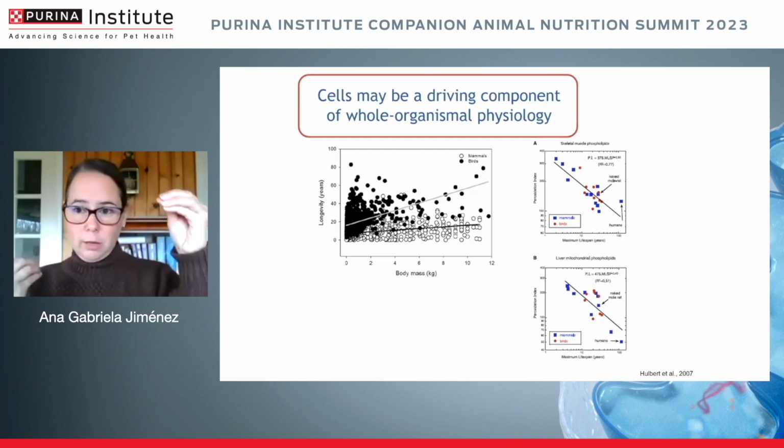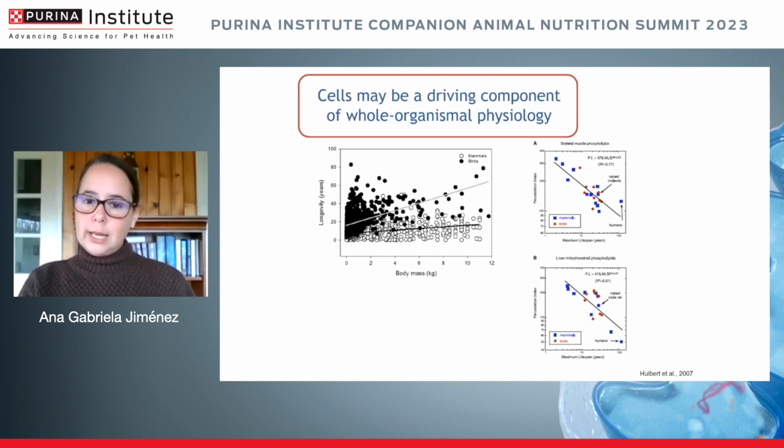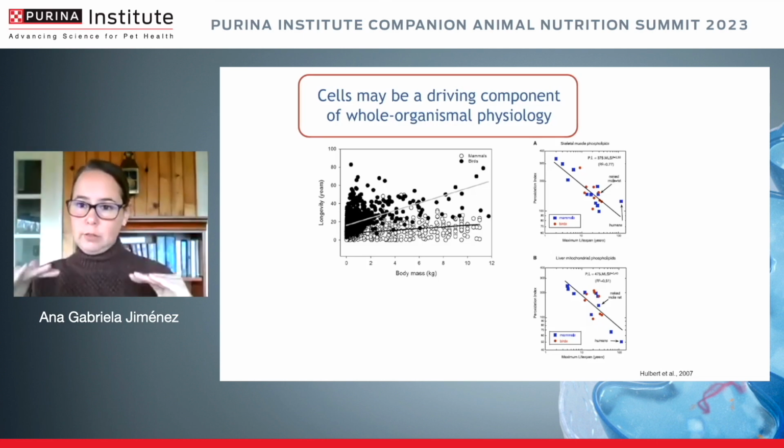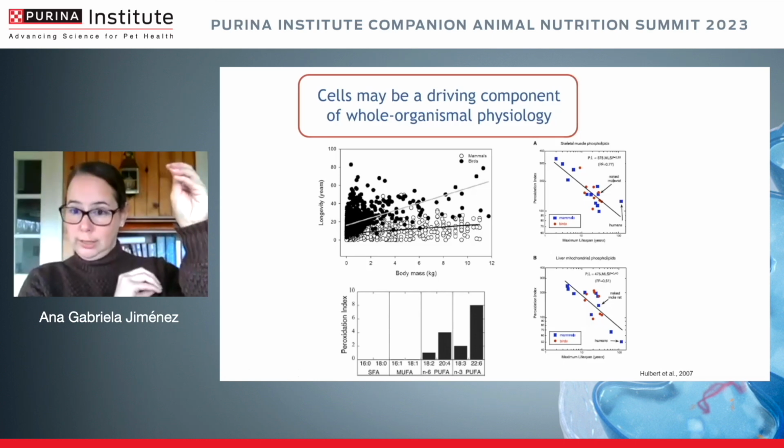And so remember, we're still talking about small breed dogs having long lives and large breed dogs having short lives. If we dissect out what that peroxidation index means, we're going from cells down to cell components, and we're looking at the lipid architecture within those cells. The thing that increases peroxidation index are double bonds in membranes, right? These are called polyunsaturated fatty acids. You have that double bond, and the more double bonds you have, the higher your peroxidation index. And so the more double bonds you have, you should have a shorter lifespan, essentially.